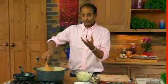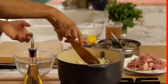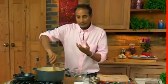Give that a good stir. Now what happens, those spices will release their own oils in that fat. And now we put our onions in. Lovely. The smell of the cardamom and the cloves with that bay leaf and the onions smells wonderful. Oh, I can even smell that chilies. The chilies have got this wonderful flavour too.